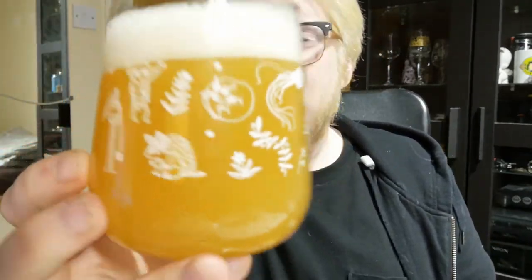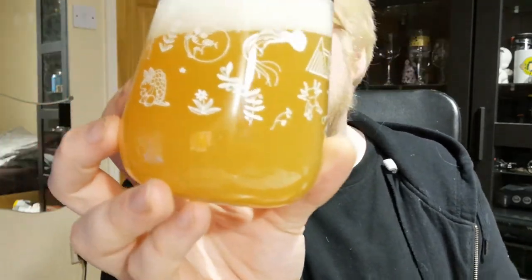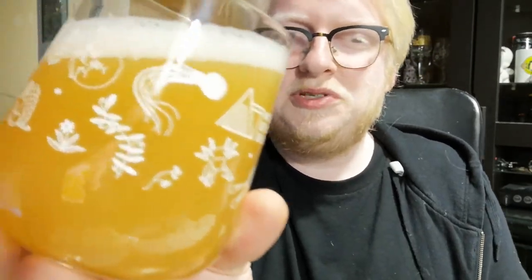So, beer in a glass then, and that's what you expect. It's got a little bit of that bold chicken stock look to it, sort of like peach and mango. I was going to say papaya, but not really. I don't know why I wanted to say papaya. It's as if I'm scripted. But yeah, peach, mango, and apricot. That's what it reminds me of in terms of its colour.